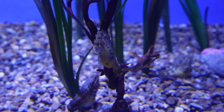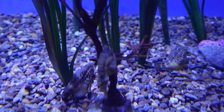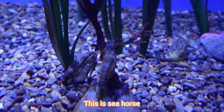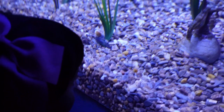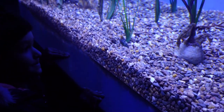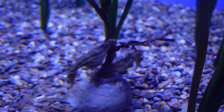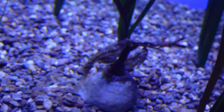Mommy! What's that? Do you know what that is? Yeah. That's a seahorse. Oh, look at how it's drifting. On the top. Yes, baby. Oh, look, they don't move much.